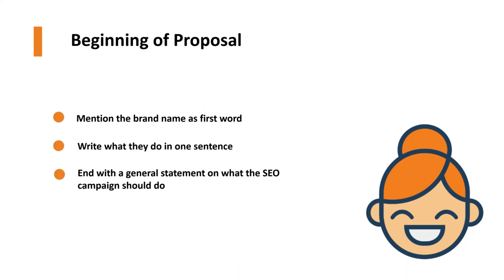Okay, so let's start from the beginning of the proposal. We want to catch the prospect's attention, so make sure you mention their brand name as the very first word of the very first paragraph. Recap what it is that their business does, so they understand that you know what they do. And then just make a very general statement about what a successful SEO campaign would look like for their business.